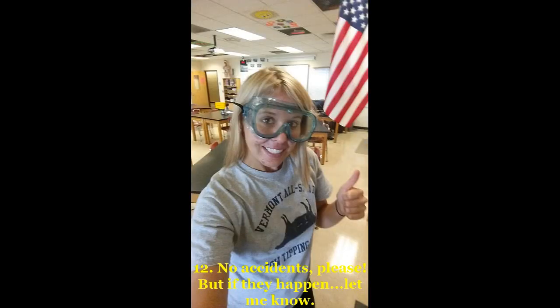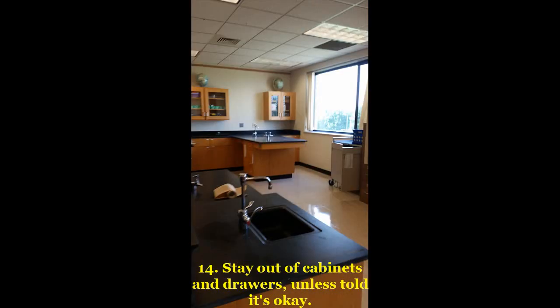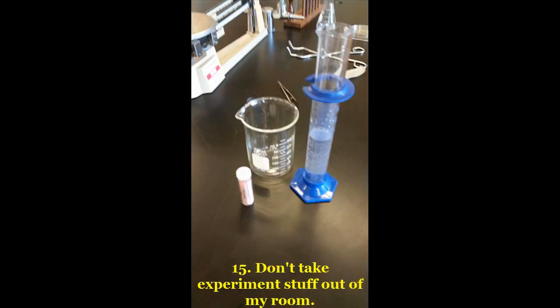Number 12, report any accidents. Even if it's something as small as breaking a test tube and it doesn't seem like a big deal, let me know so I can clean it up because that can hurt somebody else. So, any little cuts, burns, anything that happens, please let me know so I can document it. Number 13, consider all chemicals dangerous. Do not touch or smell anything unless I tell you you can. Number 14, don't go in my cabinets, please. Don't go in the drawers unless I tell you it's okay.